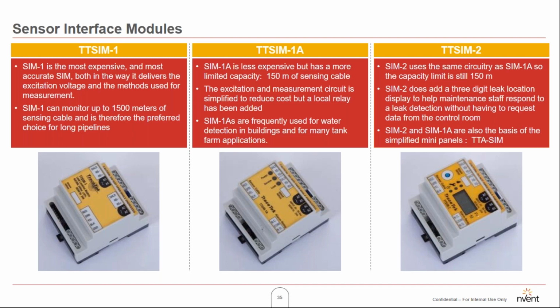It takes 150 meters of sensing cable, and is quite widely used in water leak detection applications as a standalone device or when connected with the main control panel. And the last one, which comes with a display, is TTSIM2. This also comes with a 150 meters circuit length of sensing cable, but it comes with a 3-character LCD display, which means that if there is a leak, we will get to know the location of the leak in terms of meters or feet on this display. And this has also got a reset button. While designing a system, we can use a combination of the type of module that is best suited to the particular application that we are designing, and we can also do a mix and match of some of these modules to design an effective solution.